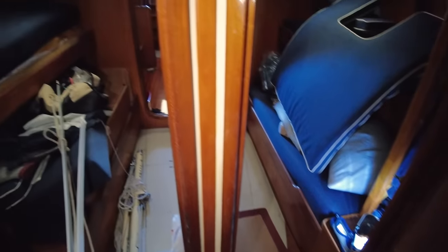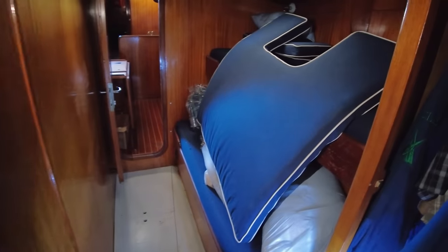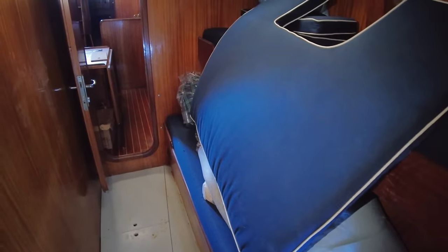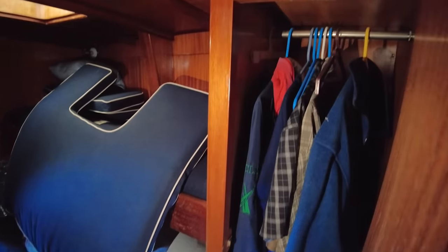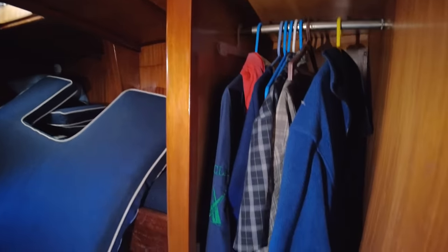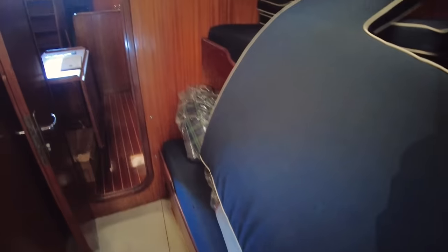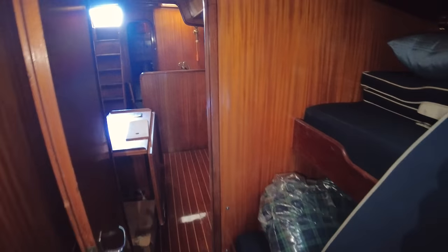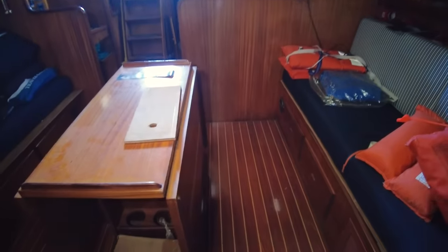And we're gonna continue aft. We came through the starboard side. We're gonna go back the port side. So again, just mirrored cabins here. So in the forward section of the boat, we've got sleeping for not just six, but like eight people. Pretty crazy. A lot of accommodation on this boat for a 50 footer.